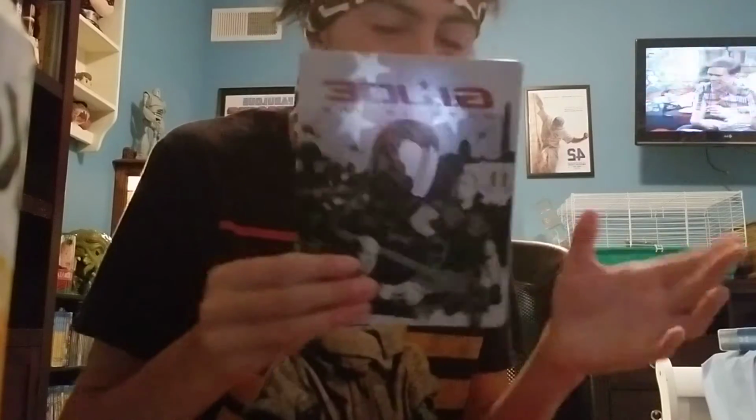G.I. Joe Retaliation. This is a cool Steelbook. It's probably just one of my least favorites out of these. I don't know why. I think it's maybe the colors of it. I don't like the colors. It doesn't pop out to me when I think about Steelbooks. So that's there. And these are the bottom three.